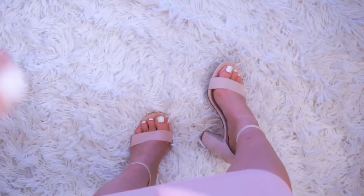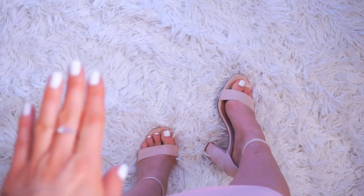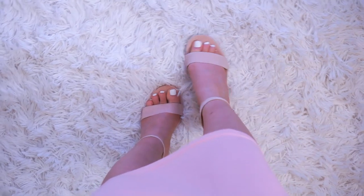And I almost forgot to show you guys, but I did pair these with the same chunky nude heels that I always wear from Target. I absolutely love them and they go perfectly with this dress. It's getting darker, so I just had to change my lighting, so sorry if you see a big shadow box in the mirror, but just work with me here.